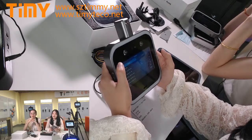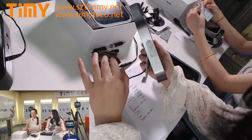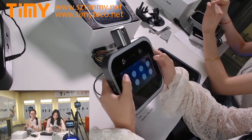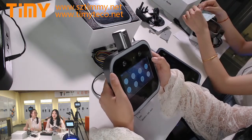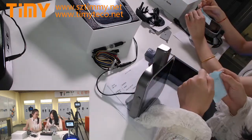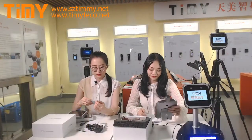One more friend is asking, what is the price of the stand? For the stands, we will ask our sales to contact you later with the prices. We will send you a quotation later. One friend is asking, what is the price for 100 pieces? For 100 pieces, we will also ask our sales to send you a quotation later.